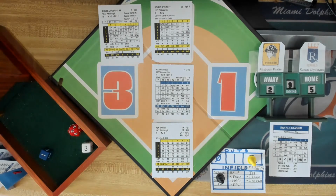Got to play chess against myself. Now we'll see if the Pirates can make one more move. And I don't think they can. No. So Macha's going to have to bat. He's the best hitter now available. So Ken Macha will go up against Mark Littell.